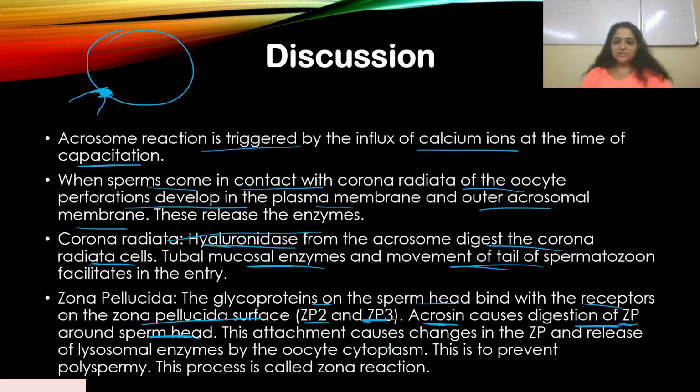All right. Now this attachment causes changes in the zona pellucida and release of lysozymal enzymes by the oocyte cytoplasm. So now some structural changes happen. Once that head has attached to the zona pellucida, some structural changes happen in the zona pellucida as well as some lysozymal enzymes being released from the oocyte cytoplasm. This whole process is called zona reaction. Please don't confuse this with zona hatching. Zona hatching is completely different, but this is called zona reaction.